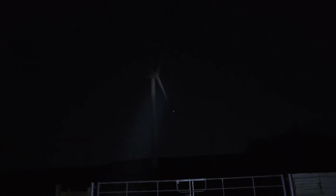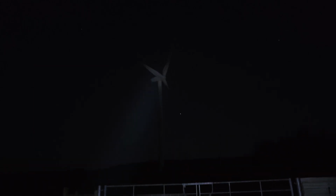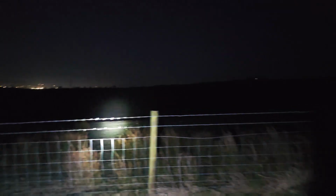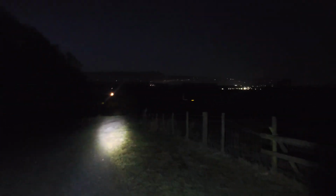It's powerful, is that torch, isn't it? It is. That's crazy. Right, we'll keep our eyes out for any eye shine in the fields. We'll keep heading down here for you.